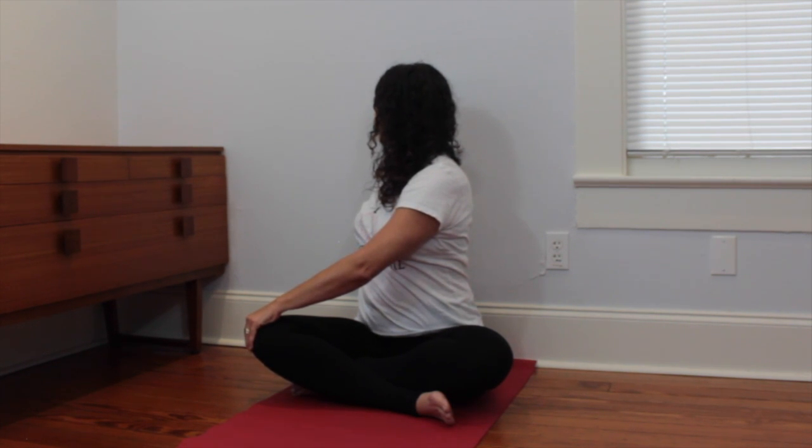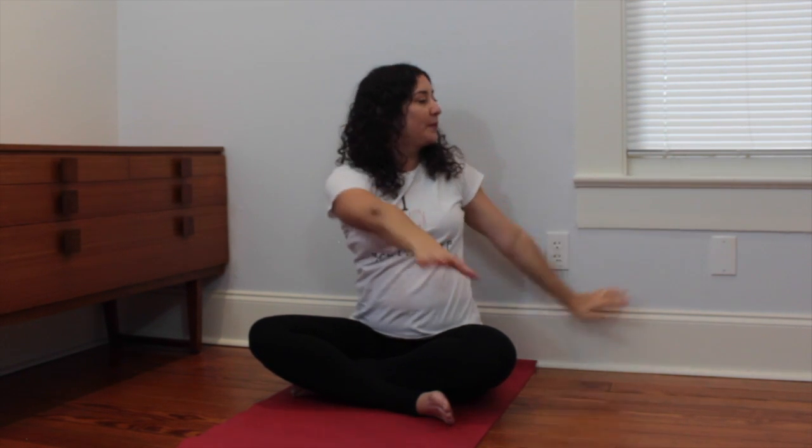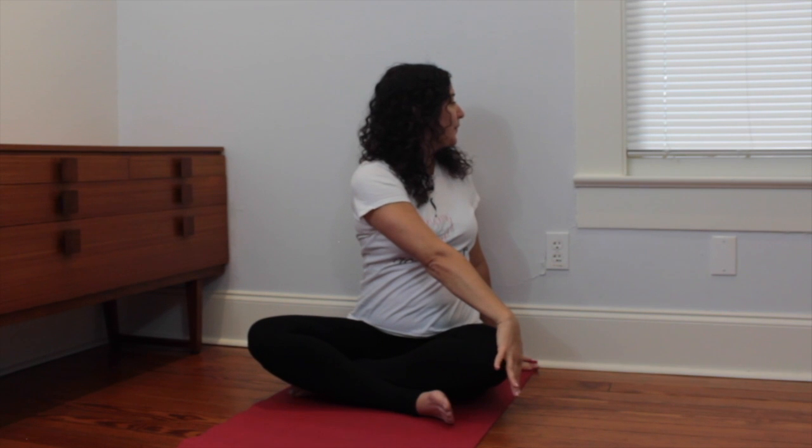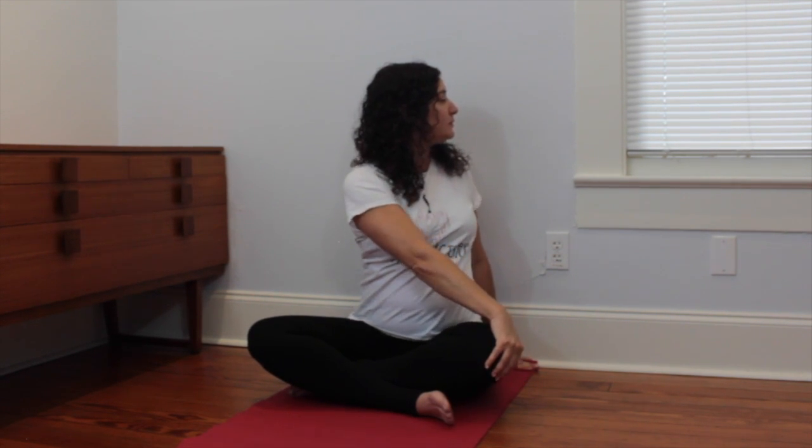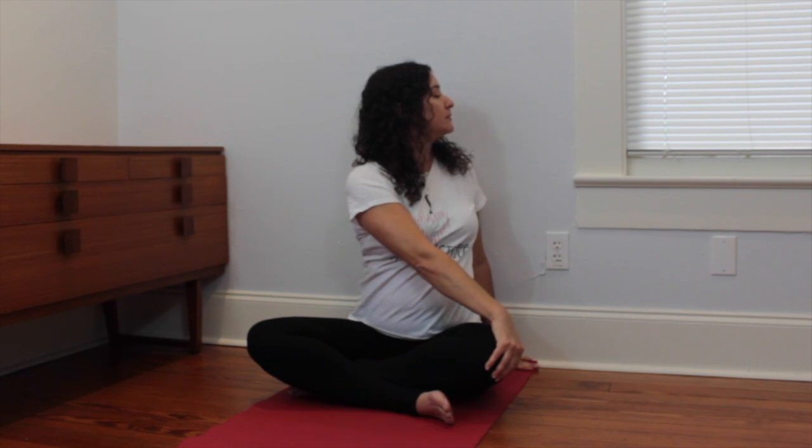Maintain the twist for a few breaths. And then again, when you're ready, inhale and reach your arms back up into the air, coming back to center. And exhale, twist in the opposite direction. Following the natural flow of your breath. As you inhale, fill up, and as you exhale, you can use your arms to twist a little deeper.